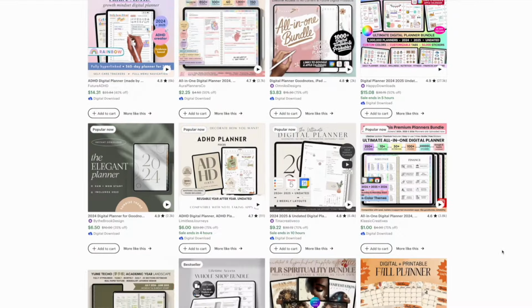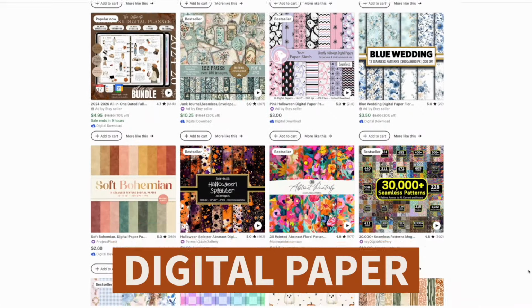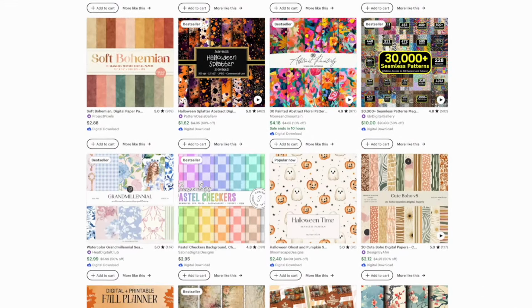Again, this is one of those things that has grown over the last few years as people have been switching from physical over to digital just for the ease of use. You could definitely learn how to create a digital planner and then sell that again as a digital product that could make you passive income. Another fun digital product is digital paper. You could use a tool like Canva or another pattern creating tool and create seamless patterns that you then sell as digital files. People could print out and use for scrapbooking purposes or even just use it digitally.